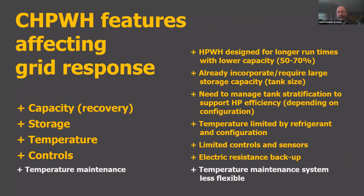One, when we talk about the features affecting grid response in central heat pump water heater systems, there's the capacity of the heat pump. That is, how fast can it recover? There's the storage capacity, which is the only thing I manipulated in the previous slide, and that's the easiest one to manipulate if you've got a little bit of extra space. You could conceivably run these systems at a higher water temperature in the storage system and mix it down for the distribution.